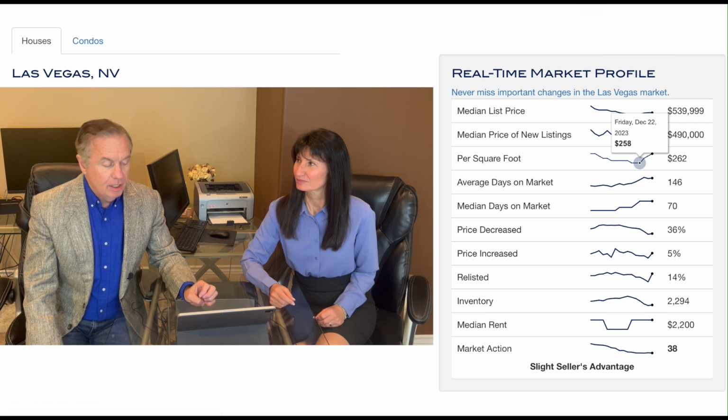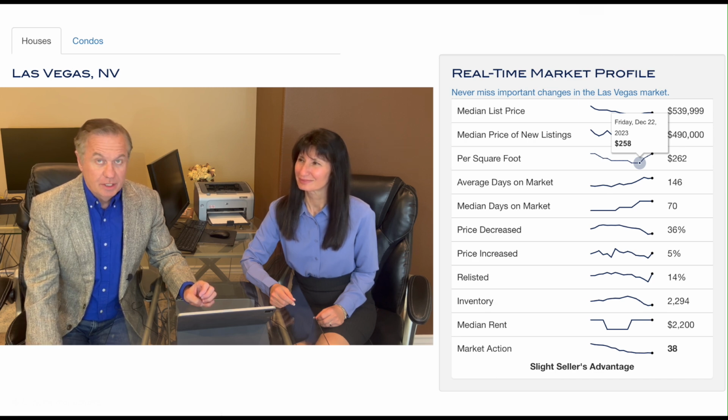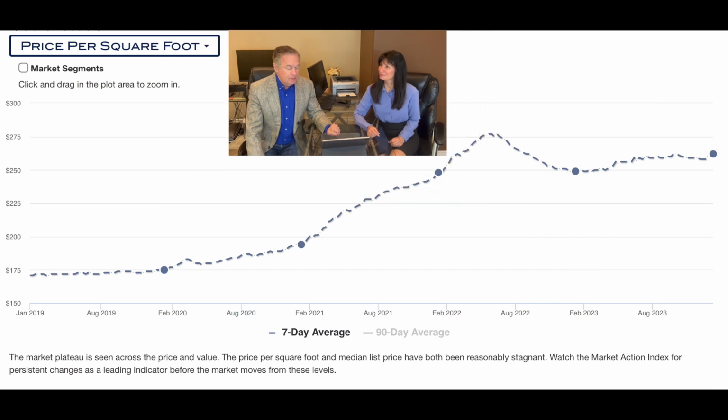So the rest of the data on here is mostly benign stuff. Some more homes were relisted. That's good because we do need some more inventory. Price increased 5% and price decreased 36%. Those are probably in line with historical. Okay. Now we're going to jump over to price per square foot.